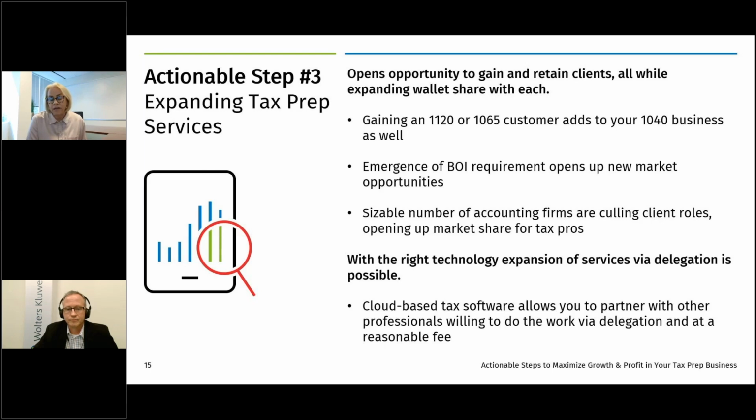And I think on the accounting firm side, where they're getting out of certain types of returns, there is opportunity there to grow on the 1040 side to go after more of those clients. You may be able to save them a little bit of money. They may have been paying more at some of these larger firms. Maybe their return's not as complicated, and you could pick up quite a few of them without a lot of expense and improve your top line revenue by bringing in those new customers.